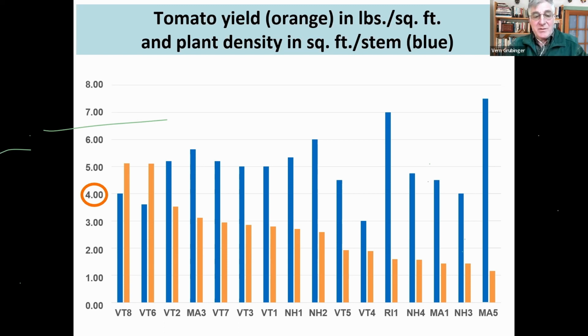Some are a little lower. You see, the farm next to it is at 3.5 feet. And there's some correlation here, right? As the blue bars go up and you're having more space between the plants, the yields start to go down. It really makes sense. It's the same whether you're doing winter greens and leafy spinach too. You put more spinach plants in there, at some point there's no return because the plants would have filled in pretty quickly. But when there's big gaps between the plants, you're going to get less yield.